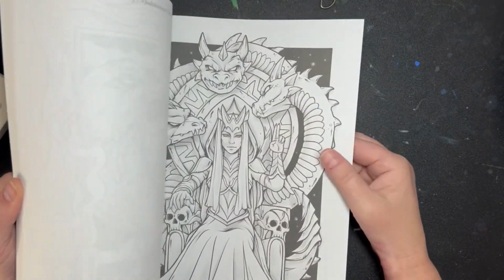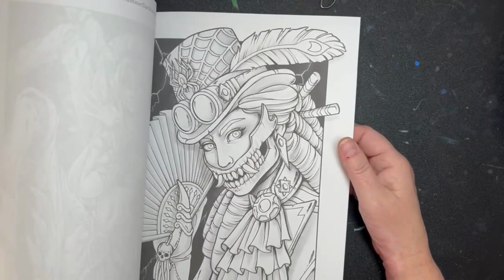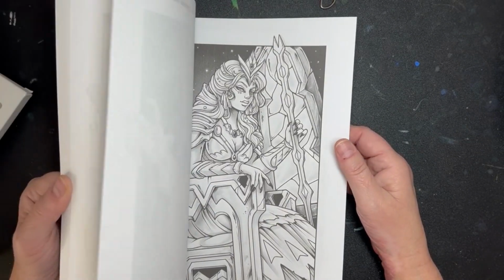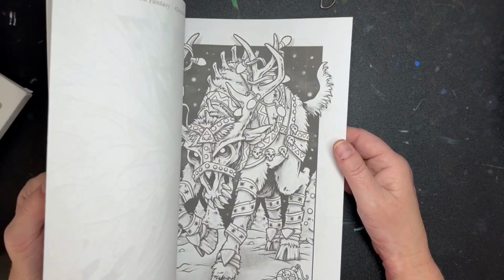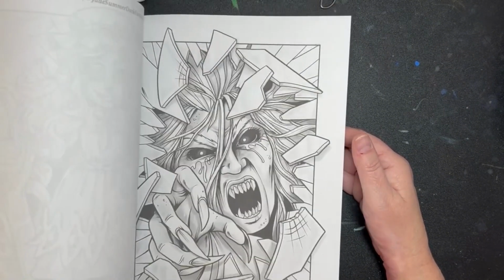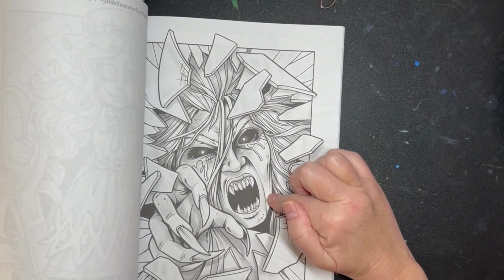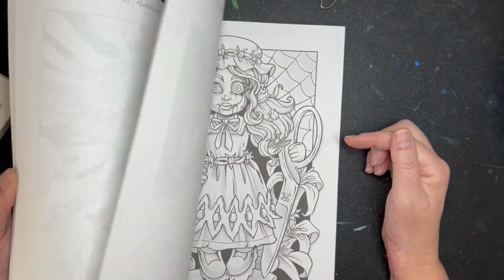The paper is Amazon paper, so, you know, it's not the greatest, but it is single-sided, so you could use your alcohol markers. It's creepier than I remember it being, or scarier actually, than I remember it being. I remember a couple of images when I saw the flip through, but I don't remember there being as many as I'm noticing now.